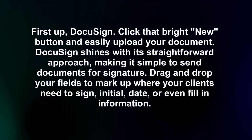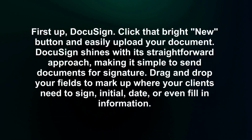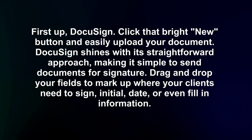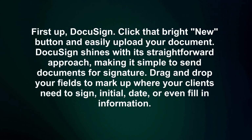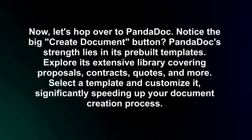First up, DocuSign. Click that bright new button and easily upload your document. DocuSign shines with its straightforward approach, making it simple to send documents for signature. Drag and drop your fields to mark up where your clients need to sign, initial, date, or even fill in information. Now, let's hop over to PandaDoc.